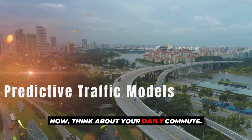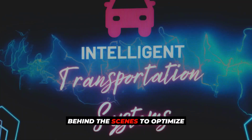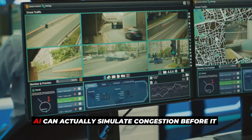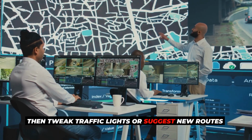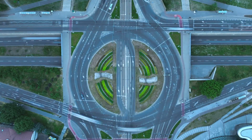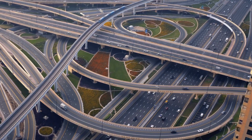Now, think about your daily commute. In cities like Singapore, Predictive GIS works behind the scenes to optimize traffic flow. AI can actually simulate congestion before it happens, then tweak traffic lights or suggest new routes to keep cars moving smoothly. The result? Less waiting, less honking, and a smarter drive for everyone.